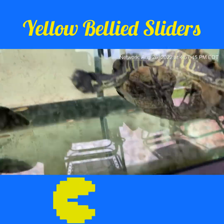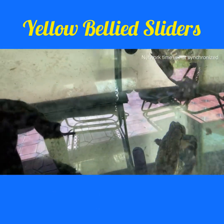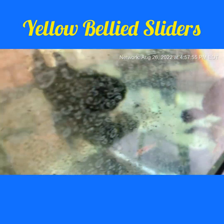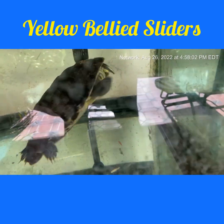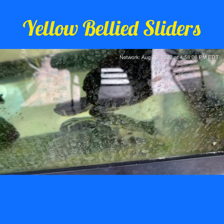Notice again the yellow belly. I know the obvious is never obvious. You'll see there that she is really, see, there's the yellow belly. There it is. And then you see that she's eating away. You see that there. You see, like a cat, they try to corner the fish. You see that. There you go. There you go. You see it.